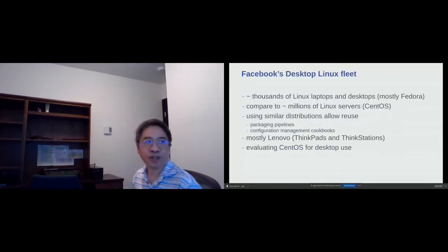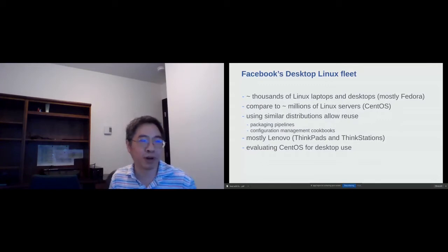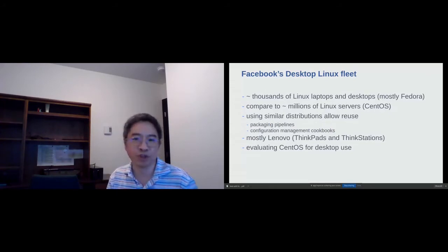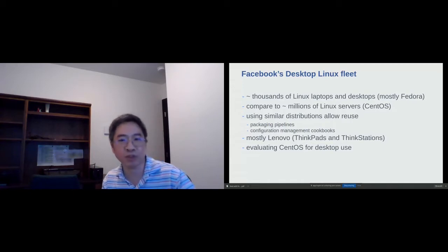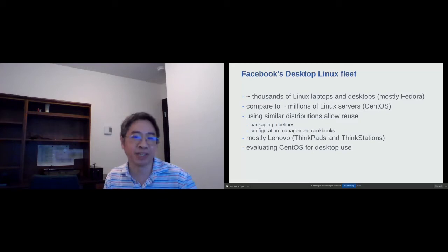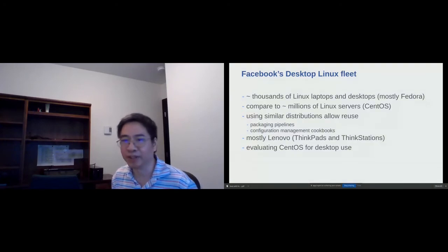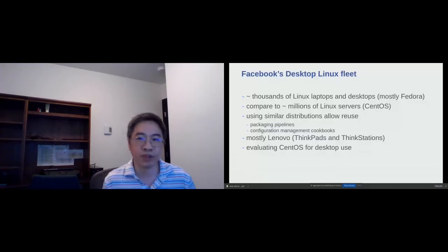So, another view of our desktop Linux fleet: we have on the order of around 1,000 Linux laptops and desktops. We switched a few years ago from mostly running Ubuntu to mostly running Fedora. The reason for that is that our production fleet in the data center uses CentOS, and picking a more similar distribution makes it easier to share things like how we build internal packages and how we actually manage these systems by reusing the same cookbooks. The fleet is mostly Lenovo, ThinkPads on laptops and ThinkStations on desktops.